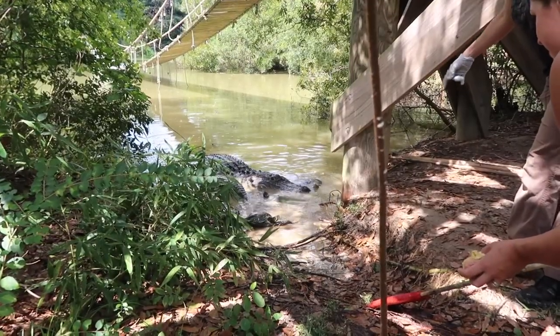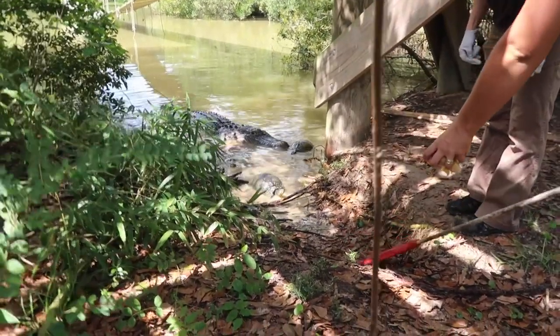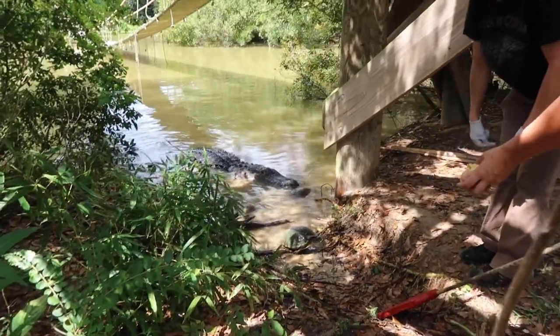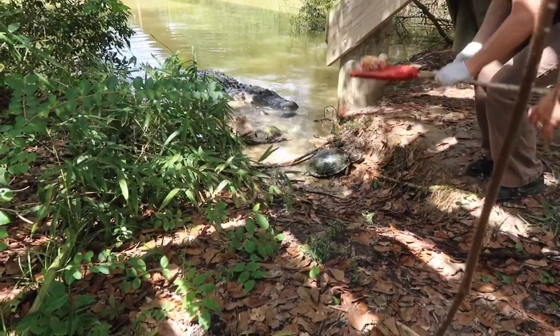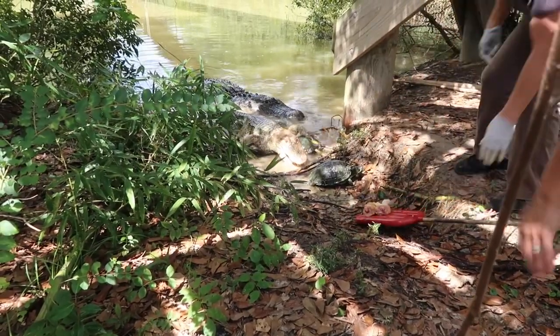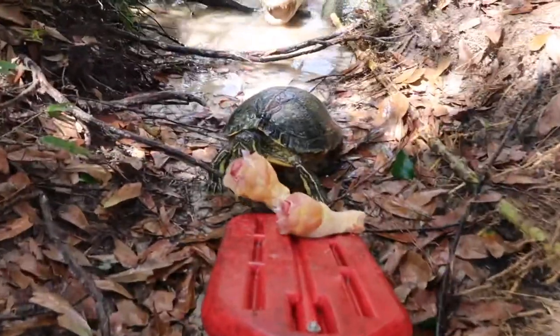Guys, so if you look, you can see that the slider turtles right there are actually coming for food too. You know, it's pretty funny. And then you got the big girl alligator. I mean, she's got to be pushing, you know, 400 pounds. But just look at this little guy come up. Look at the xanthic. I mean, he's just absolutely gorgeous. The turtle's taking it.